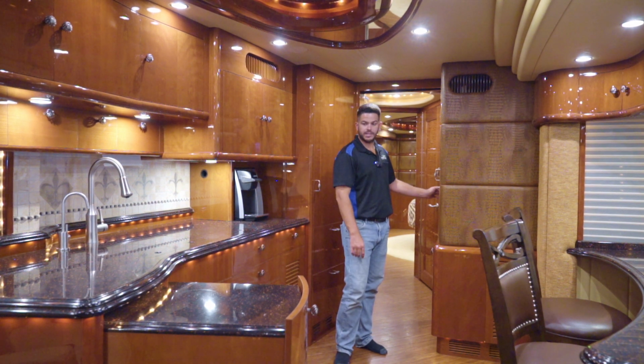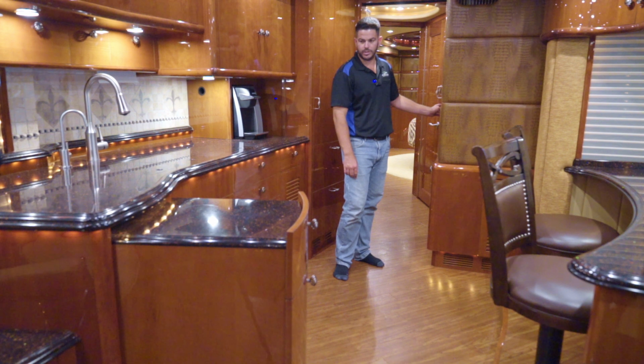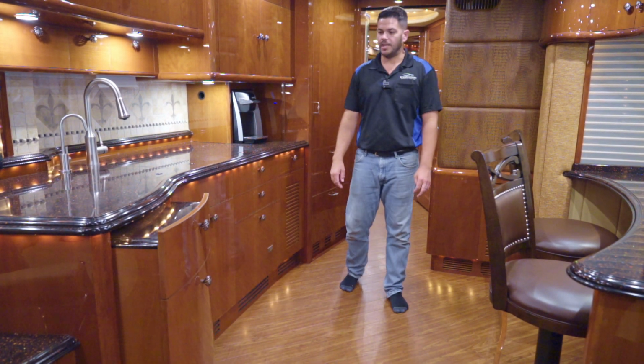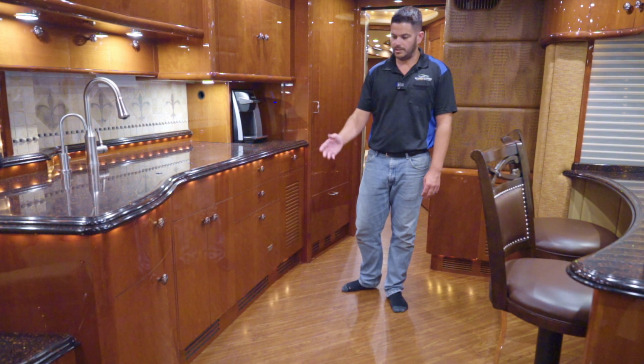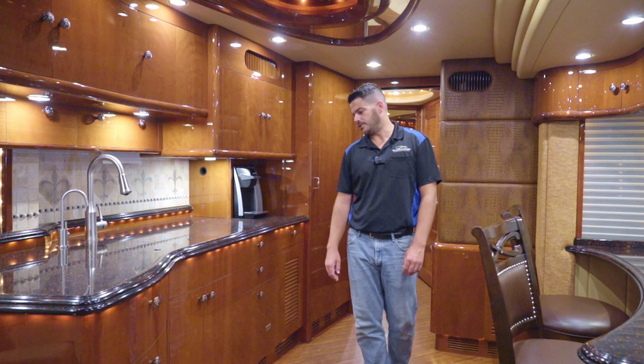And then again, that same switch back here labeled Galley Cabinet, you hit that and you'll hear the valve trigger, and that extended countertop will suck back into the galley. Very unassuming, you don't even know it's there, but it's a great little feature.